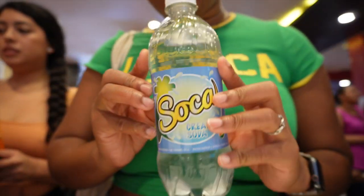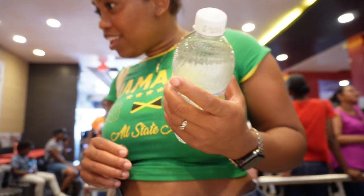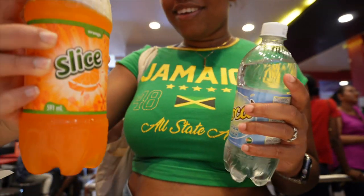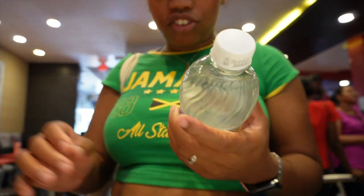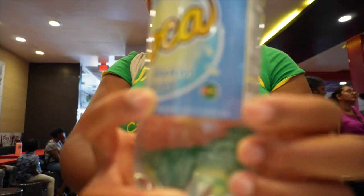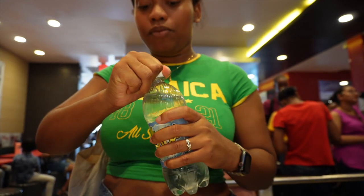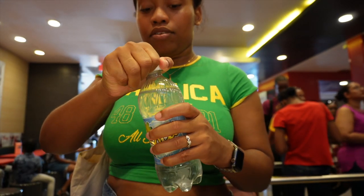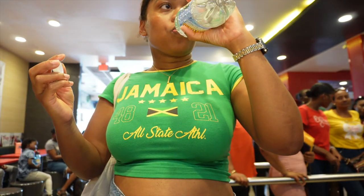All right, so I've never seen this drink before. It's called Soca. And it's good. Which flavor? Lime, the slice, orange. And I have cream soda. And it's a product of Guyana. So let's try it. No, that's one piece of lime.